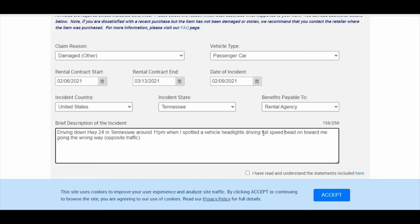If I'm saying it was driving full speed head on toward me, should there be a comment there? So I was driving down Highway 24 in Tennessee around 11 p.m. when I spotted a vehicle's headlights approaching. Whatever speed it was, I won't say full speed. High speed. Approaching rapidly. There we go. Rapidly approaching head on toward me, going the wrong way at a high speed. Well, rapid means you're going quick, so you're fine. Approaching at a rapid speed.